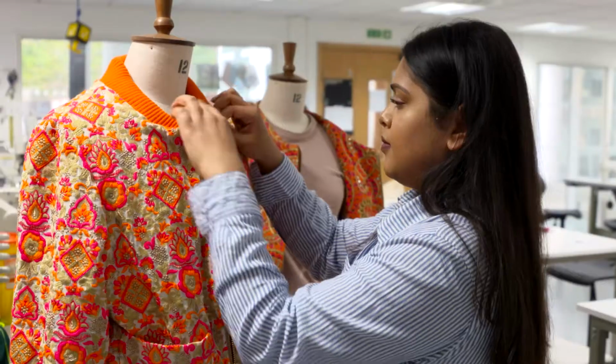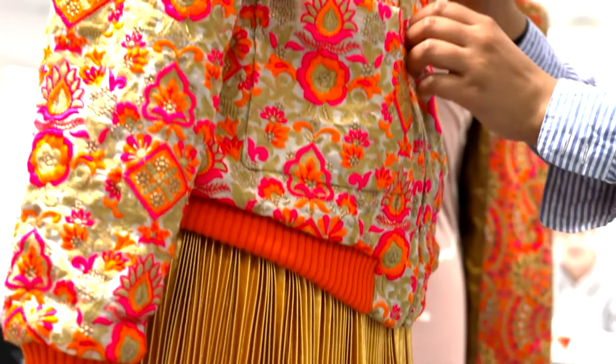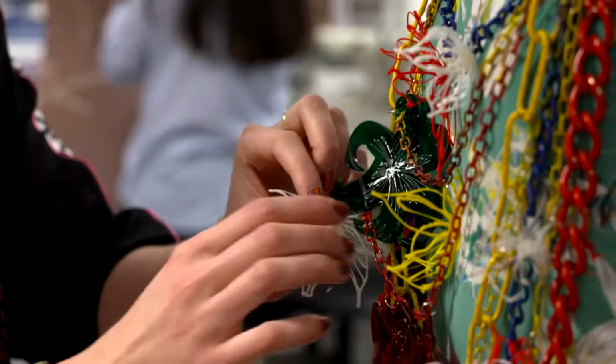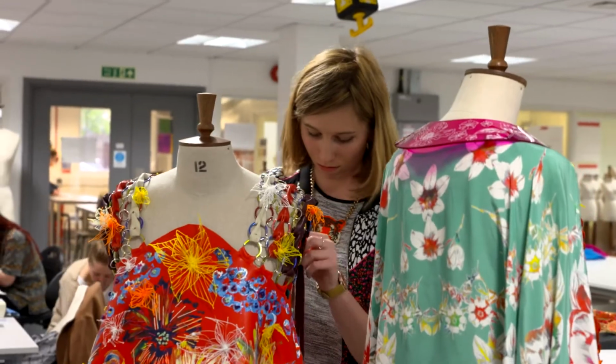So for my final collection, and obviously for the 360 video, I designed 2 outfits. They're sports luxe outfits, and they were inspired by textiles from India. My collection is more of a celebration of craft and colour and combining modern and traditional processes. And both my outfits were used in the film.